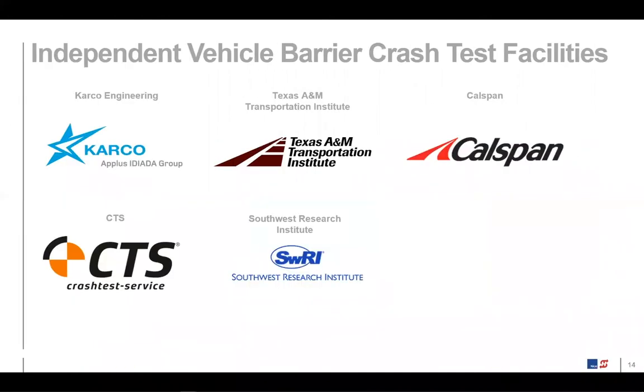So here's a list of those barrier crash test facilities. And the one that John is talking about, Carco up in the upper left, we use Carco because they're here on the West Coast. They're in the high desert close to Edwards Air Force Base out there, a little bit north of Los Angeles. And so I think that's the closest one to us. And all the tests that we've done have been down there at Carco.